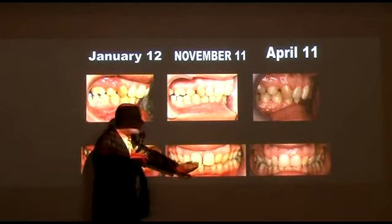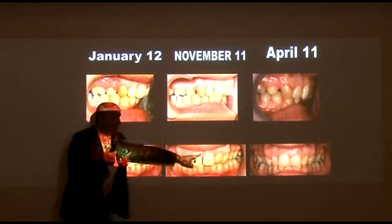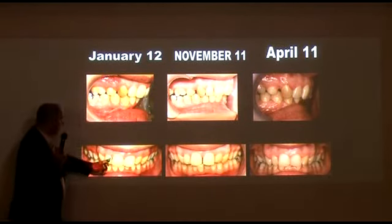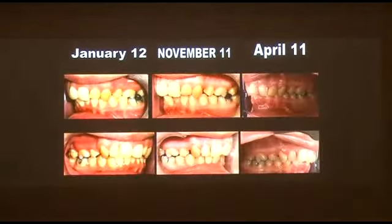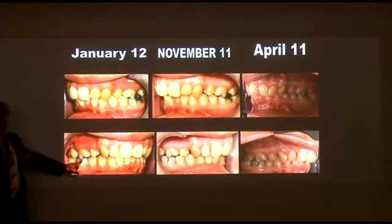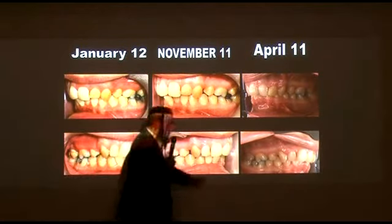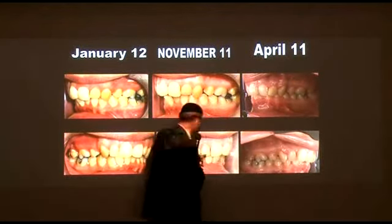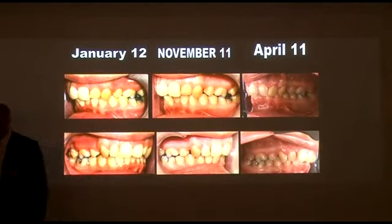You see that during treatment, when I corrected the torque of the centrals, there is diastema open. And here the diastema closed. This is at the lateral look. She will remain class 2 molars because this is an upper extraction case. But the position of the cuspids change and the space open again in order to close it properly.